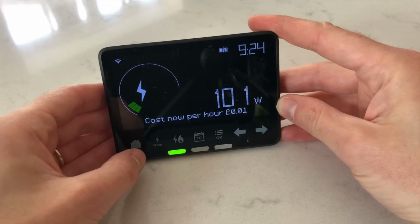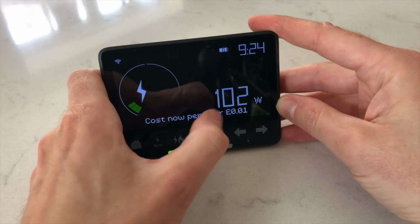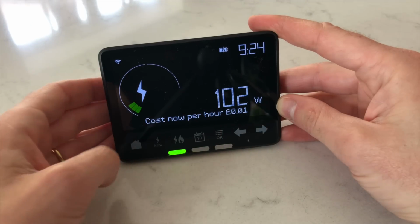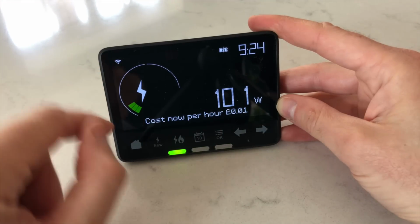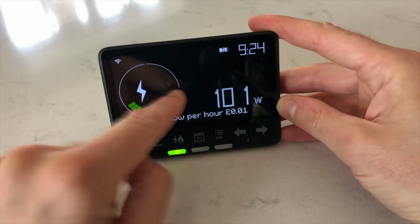Octopus have been fantastic. Something that was a little surprise to me, I wasn't expecting it, was I got this little energy monitor from Octopus as well. And this is really good. You've got to have it plugged in because the battery on it lasts only really a few hours. But this tells you what your energy usage is at any point during the day, both for gas and electricity. So if I click here, it tells me the electricity cost per hour is 1 pence, and I'm currently using 102 watts. If you turn on the kettle, then you watch that go all the way up there into the red. And I haven't actually charged the car yet, but I bet that probably goes right up there.